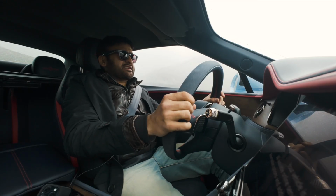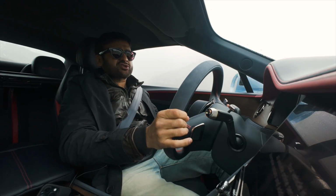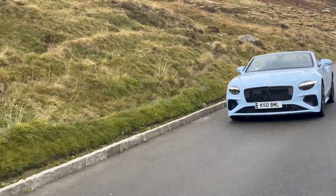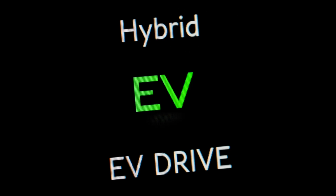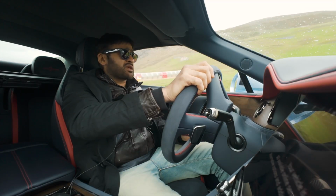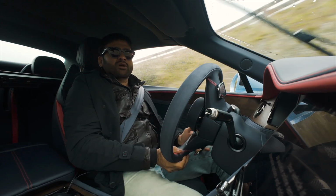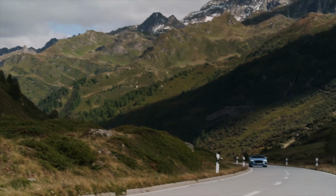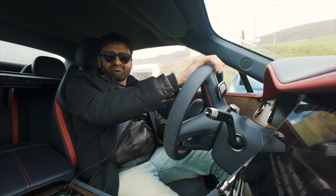Now what you see me driving is the Bentley Continental GT Speed, and you can see that I'm driving in a very sedate fashion, in a very comfortable way. But don't be mistaken, because this behemoth can do 1000 Nm of torque with 771 brake horsepower. This one is riding right now in EV mode, which means that it has a hybrid engine. It's a 4-liter twin turbocharged V8, and all of that put together gives you comfort and luxury, just like a gentleman's Bentley. And at the same time, it can become that animal, that mischievous, notorious guy you want to be on your weekend.